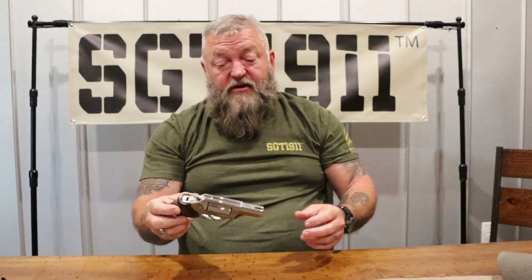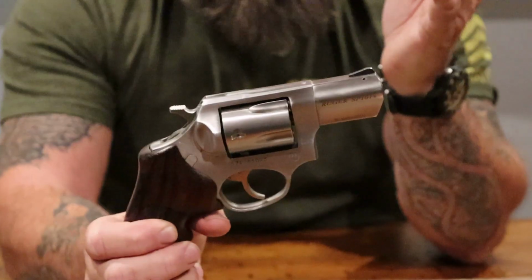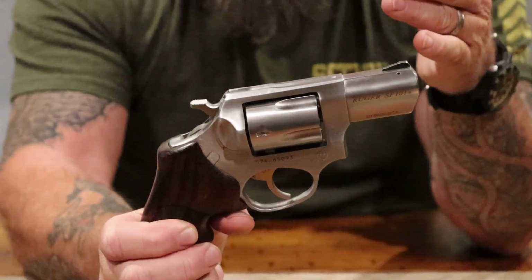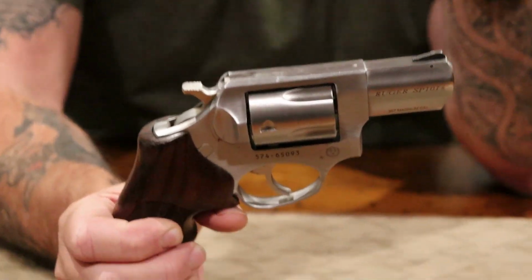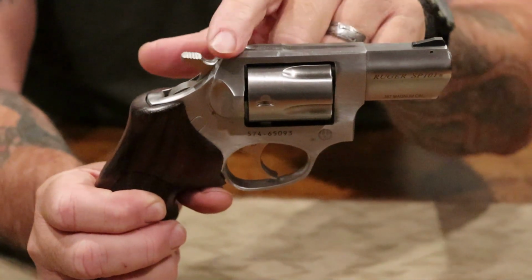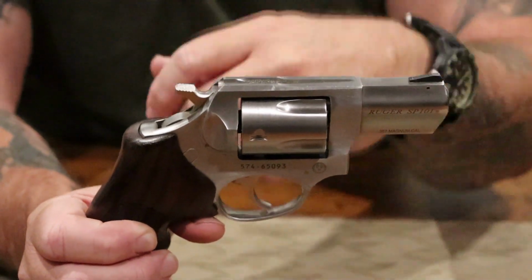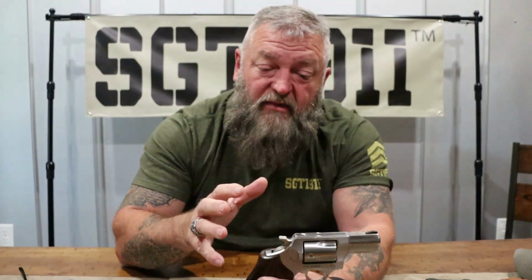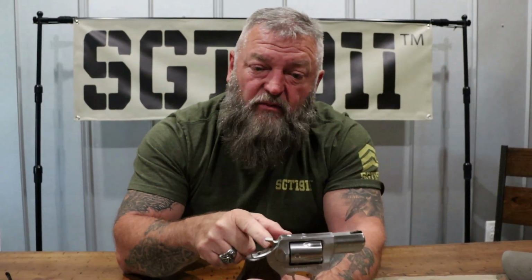I don't think there's a lot else to talk about. You can see for yourself, it's not blued, it's stainless. I think it came, I may have told you, in 2 1/3 inch, 3.3 inches, and then a 4-inch version. Several calibers, some with adjustable sights, and some would not. And I maybe, I could be wrong, there might have been one that had no hammer spur.